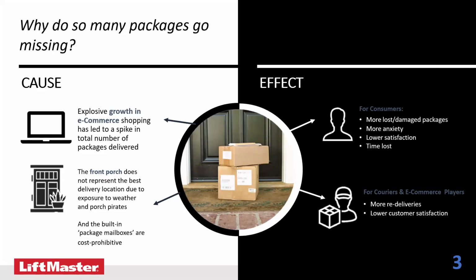higher anxiety about their package deliveries, lower satisfaction, lost time. I've had those cases where I really need something to be delivered, but I'm not home to pick it up when it gets delivered. For Amazon, for instance, more redeliveries, higher cost, those lost products may never be recuperated, and then lower customer satisfaction. Even though we know it's not Amazon's fault when a porch pirate comes by our door, it still doesn't make us happy with the situation.